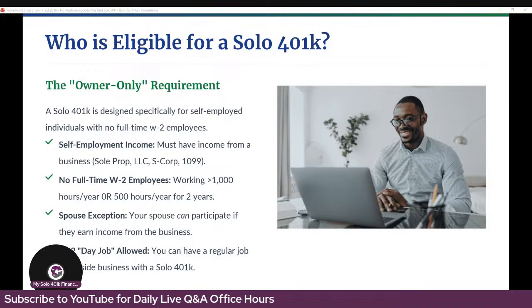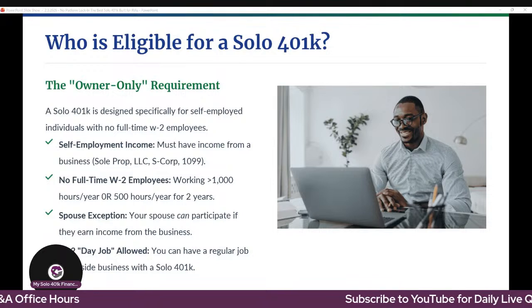Now note that they could have their spouse working in the business, and that would not stop them from being able to set up a solo 401k.